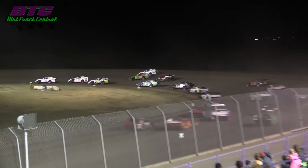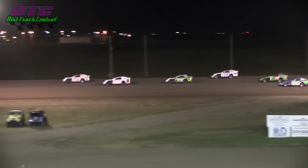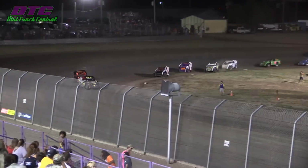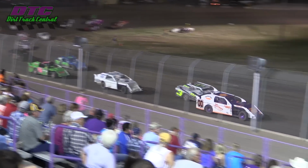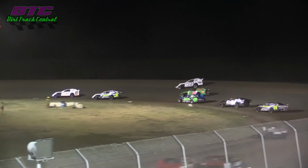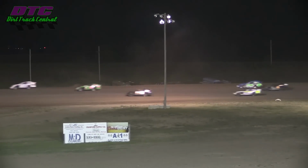Damon back to second. That inside line starting to come alive here in the Sport Mod division. Clay Money is up to third as he gets around Struckoff. Gottschalk in fifth makes contact with Struckoff, who's in fourth. Clay Money in that seven, starting to make his way to the front of the pack.